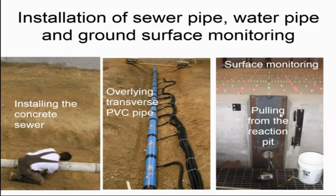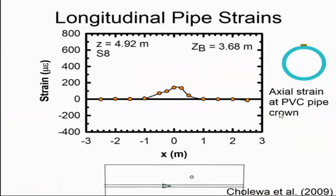Here's the ground surface. We're monitoring with more wooden blocks and total stations. Again, Andy, I think this is the first project I worked with Andy where we used his PIV or DIC technology to get surface deformation. Here's the reaction pit where the pulling machine is and is recovering the pulling rods.